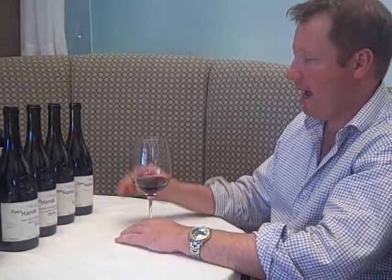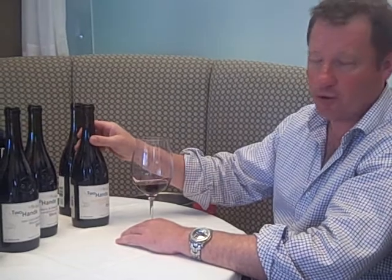One thing I'd like to talk about is the oak handling here. The most amount of new oak that any of the wine sees is 15%. We use predominantly French oak in all of the wines except a very small percent of American oak in the Lily's, and the Samantha sees no new oak at all.